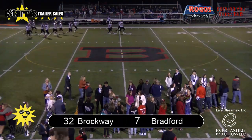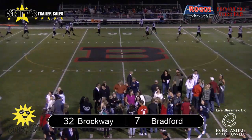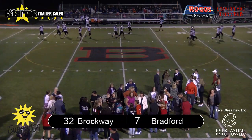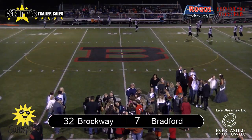So I'm just a little over 3 weeks out from total hip replacement, so there are not too many steps I want to climb right now. But in any event, we have the Owls coming out on the field right now, on this beautiful evening from Brockway. And I just want to remind you, we're about 65 degrees, somewhere in that area.